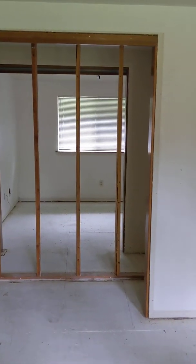So hopefully, maybe not next week, but the week after, we'll be able to start getting the subfloor put in, getting the vinyl planks put in, and we'll start getting the painting of the walls and all that stuff. Once that happens, that's gonna be amazing because we're gonna be able to go from there. Another project after that is the bathrooms. We're gonna have to redo the bathrooms.